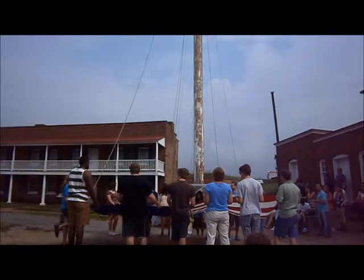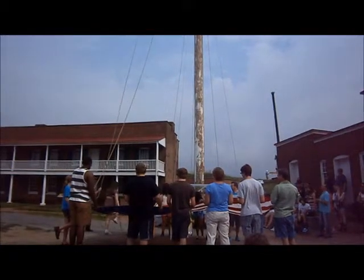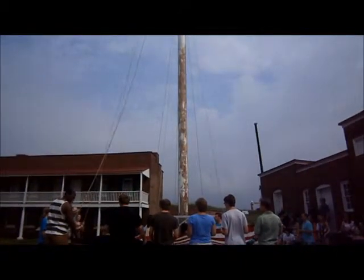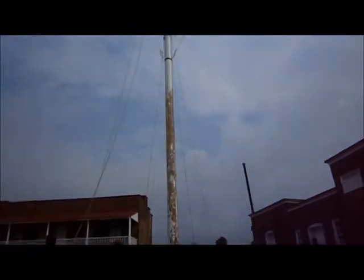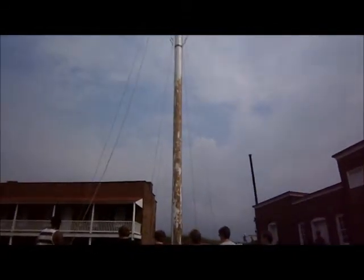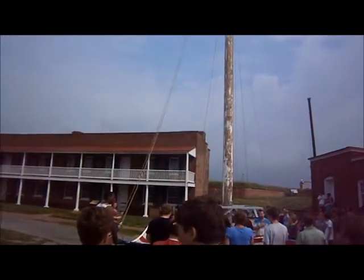Yep. All right, so here's what we're going to do. Lower these first, and what do you do when the flag is being lowered or raised? Stand up, put your hand over your heart. If you have a hat, what do you do? Take it off. If anyone feels inclined to start singing the national anthem, that would be very, very lovely. I won't start it, but Kathy might.